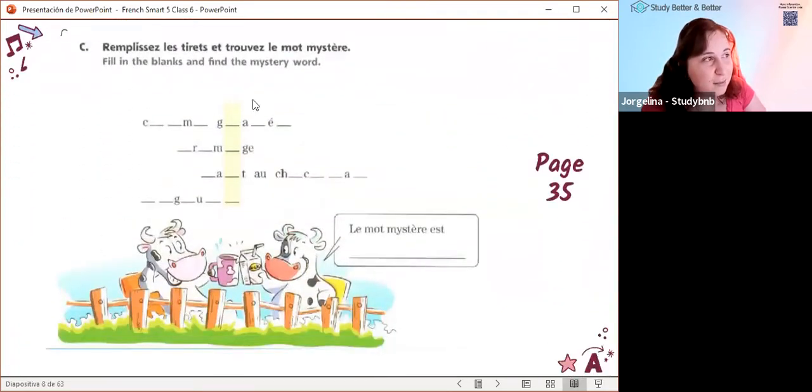Okay, remplissez les tirets. This is another activity. Et trouvez les mots mystères. Fill in the blanks and find the mystery word. So for this one, you will just need to fill all the blanks with different letters, and you will be able to complete the words and to complete a mystery word in the middle too. So I'm also going to give you a few minutes there so you can complete it in case you haven't.